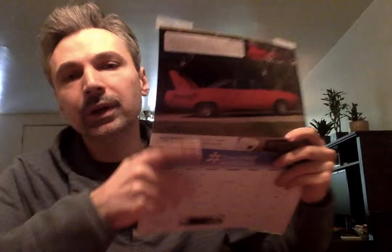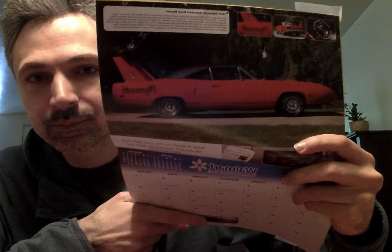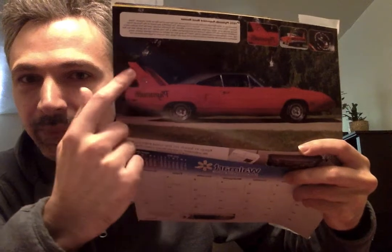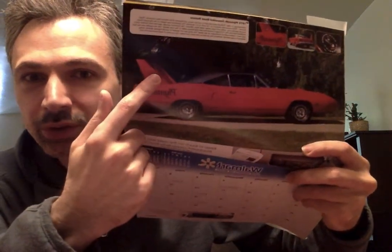Look at the picture of this car. What the hell is that? That looks like a plane ready to take off, huh? What is this thing? Look at it. This thing is huge. They call this a 1970s Plymouth Superbird Roadrunner. That is ridiculous.